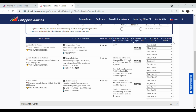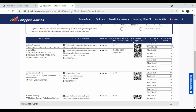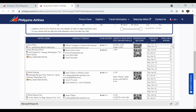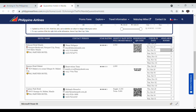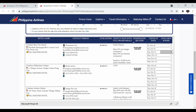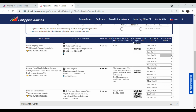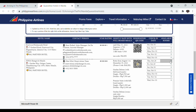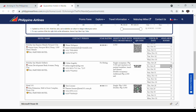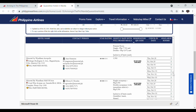Now, if you have any other questions regarding hotel bookings, you can contact the hotel directly and inquire about the health protocols. They also have their own reservation QR code. The rates may be different if you are not a PAL passenger, but I would advise to contact the hotel directly. I will send the links below in my description for the accredited hotels.